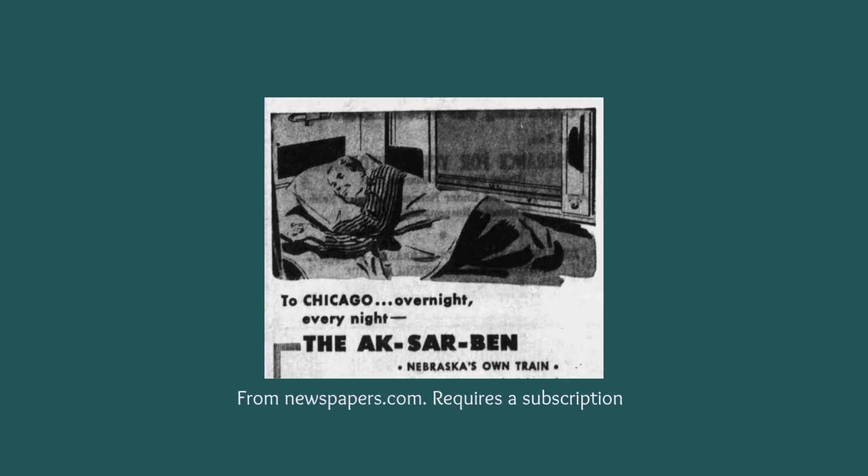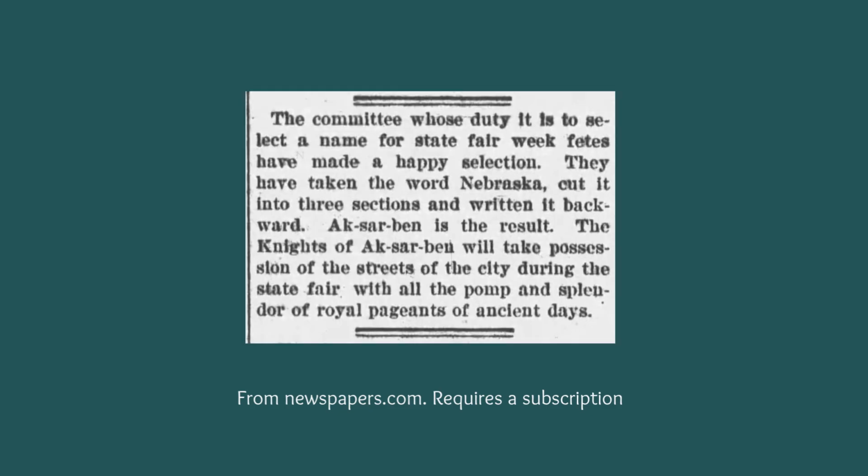The Aksarben Zephyr got its name from the fraternal organization, civic and philanthropic group, the Knights of Ak-Sar-Ben. It was established by Omaha's elite businessmen and maintained strict racial barriers, with African American members not being admitted until the 1960s. I found an article from the Omaha Evening Bee out of Omaha dated April 21st, 1895 that says, "The committee whose duty it is to select a name for State Fair Week festivities have made a happy selection. They have taken the word Nebraska, cut it into 3 sections, and written it backward."